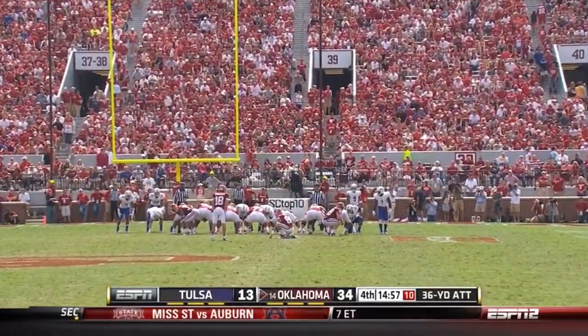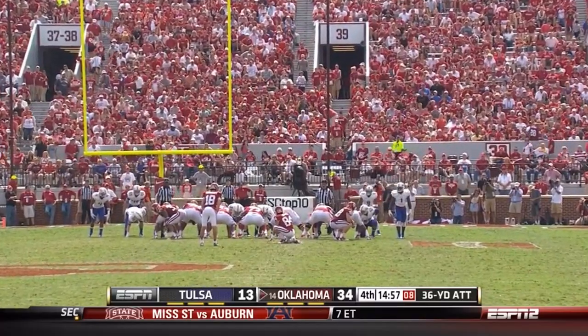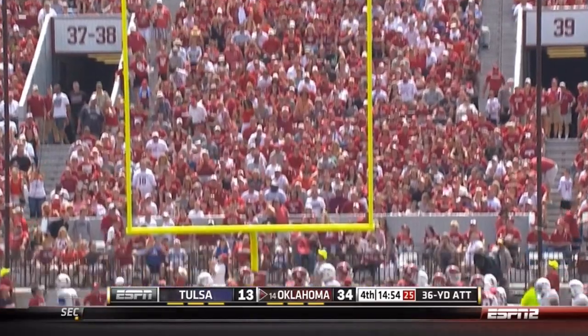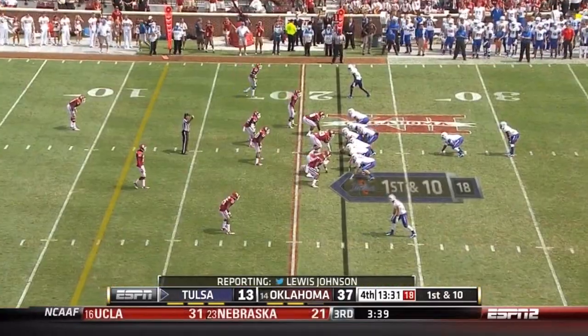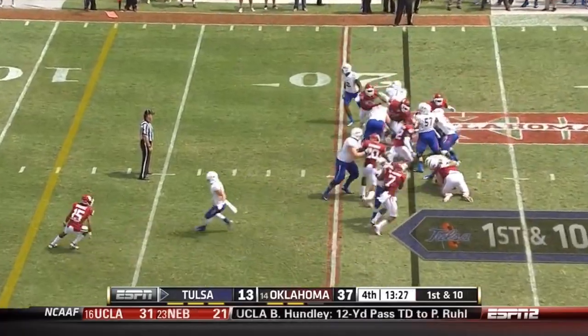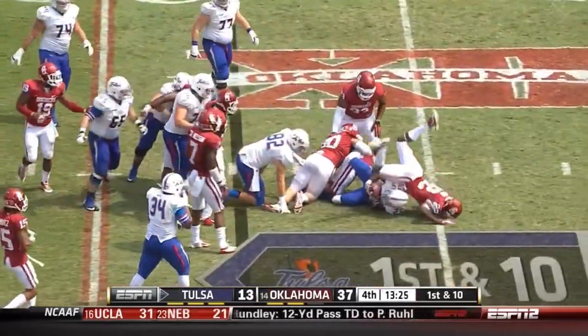So now a field goal try for the Sooners. 36-yard attempt for Michael Honeycutt. The kick is on the way, and it wobbles on through. And they'll know a lot more about themselves after this game. So you have to wonder now what he's thinking about as this game continues to wind down.